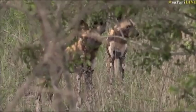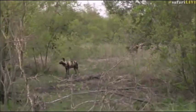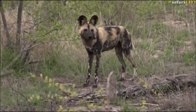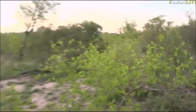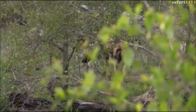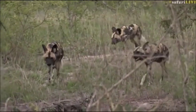And they're stopping and smelling and listening. The wind is pushing from behind us, so that any scent of any prey species that's ahead of them, the scent is going to go right towards them. With sounds as well. Remember, we talked about their big, big ears, and their ability to listen really well. Oh, here they come. I have goosebumps, people. I have goosebumps.